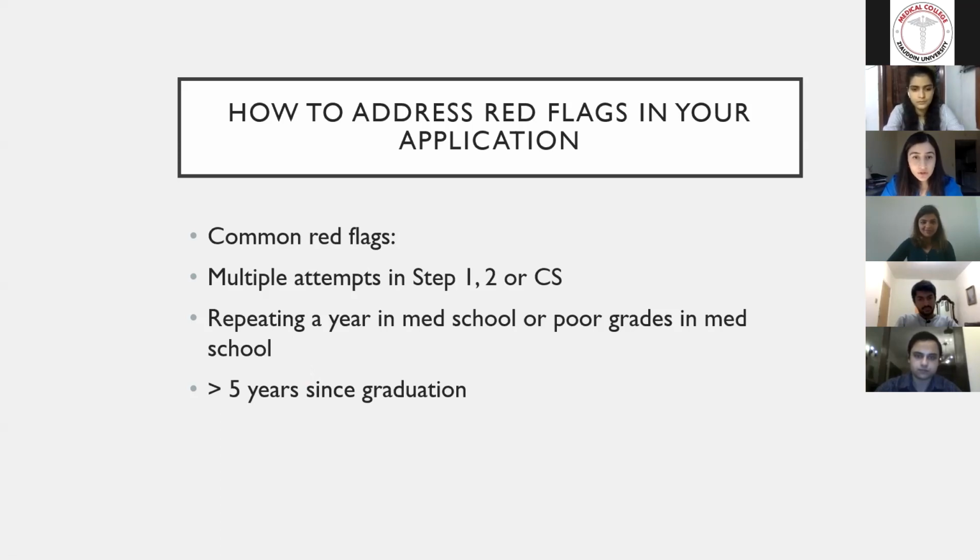You can strengthen your CV. You can take a holistic approach. You can strengthen in other ways. You can do research. You can do more observerships, get more clinical experience, get better letters of recommendation, work on your personal statement, work on your CV in other ways. Just because one thing is lacking, it does not mean that you will go unmatched or that you won't match into the specialty of your choice.